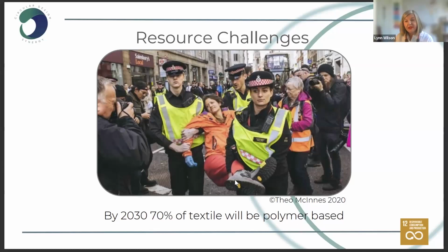But with 70% of textile predicted to be in the market by 2030, we really need to find alternatives to fossil fuel petrochemical based materials.